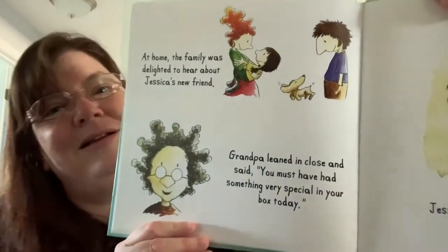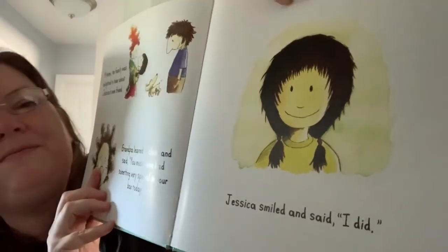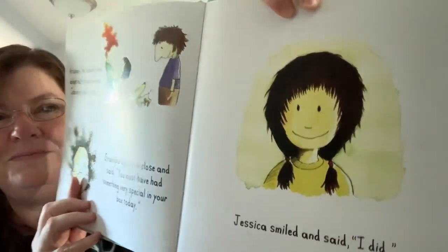What are they playing? They played hide and seek together. At home that night, the family was so happy to hear about Jessica's new friend. Grandpa leaned in close to her and he said, "You must have had something very special in your box today." What did she have in her box? It was Jessica herself. Jessica said, "I sure did."